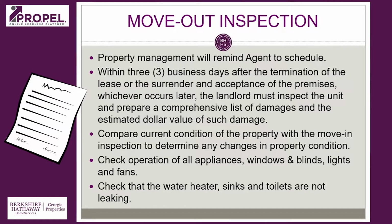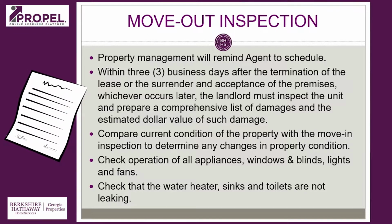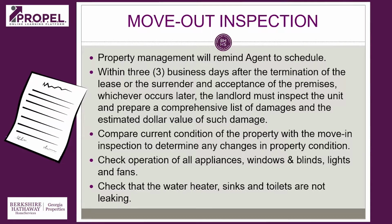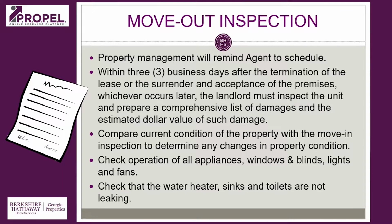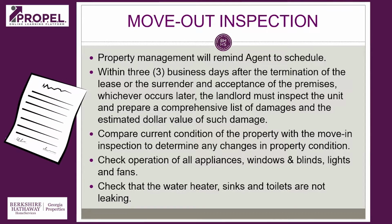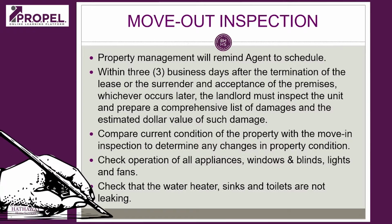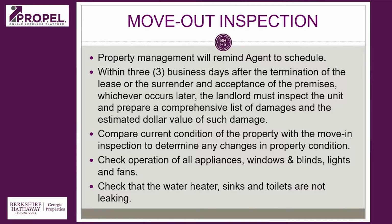Georgia law states that within 3 business days after the date of the termination of occupancy, the landlord or his agent shall inspect the premises and compile a comprehensive list of any damage done to the premises, which is the basis for any charge against the security deposit. Please compare the current condition of the property with the original move-in inspection and thoroughly document any changes in property condition. Please check the operation of appliances, windows, ceiling fans, light fixtures, and garage door openers.